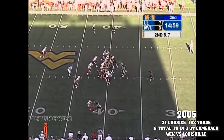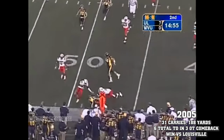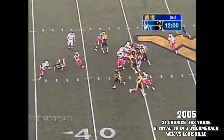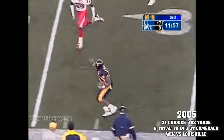Bednarik barks signals, takes the snap, toss play, left side. Slaton over the 40 to the 45. First down up the sideline. And on second down and 4, handoff goes to Slaton. He finds the seam. There he goes. 40, 35 to the sideline, 30 down the sideline, 25. Takes on a tackler and takes it inside the 20.